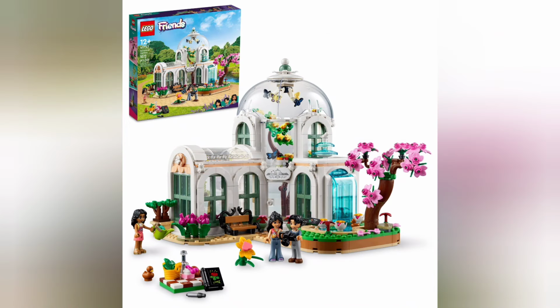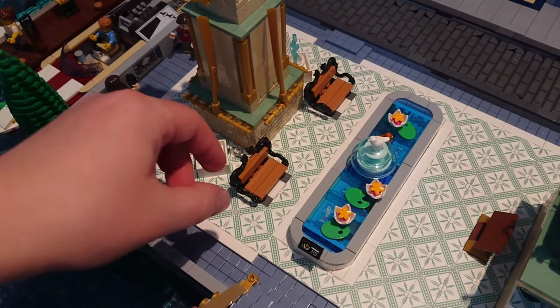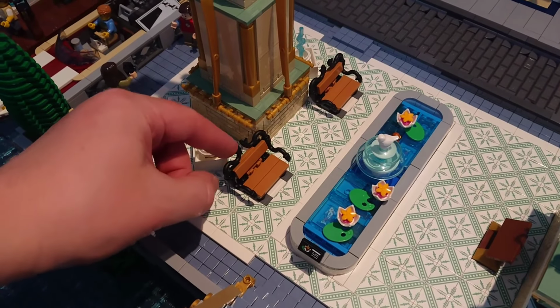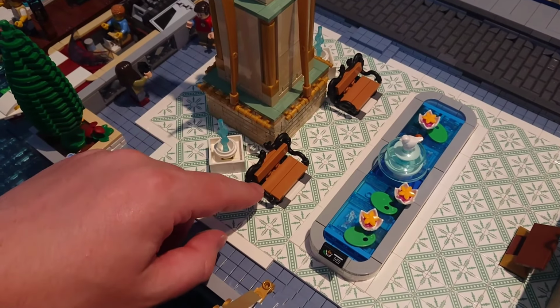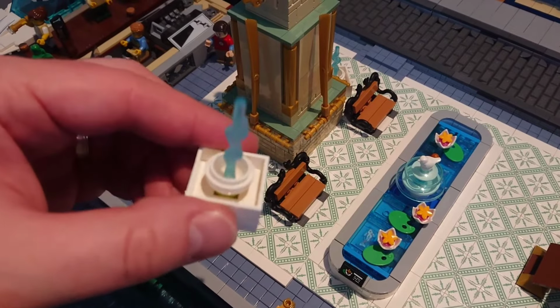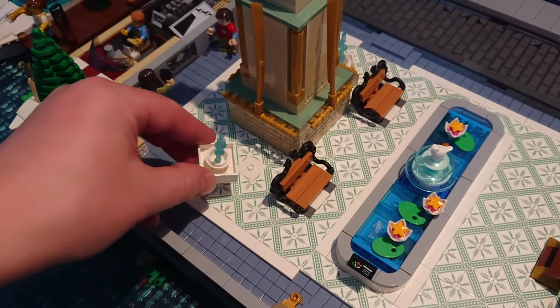That botanical set is a brilliant set. I love the plants, and the bench build is great, so I've got them both here. I love the snakes which are used for the ironwork, it's cool. And these boxes here are from the Chinese restaurant, so I popped some water pieces in the middle, kinda neat as an additional water fountain. It's simple again, but it works.